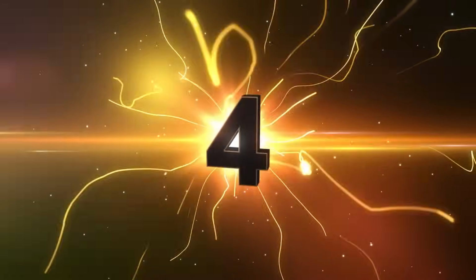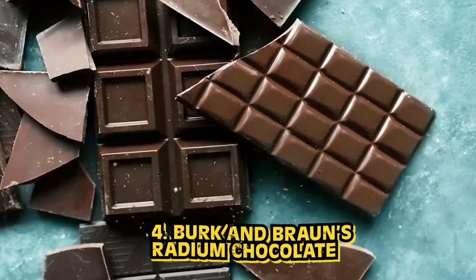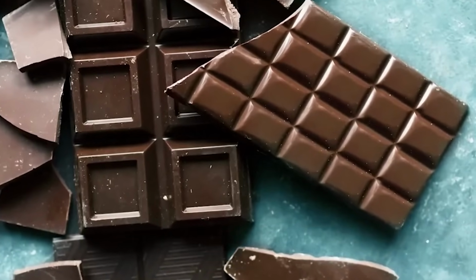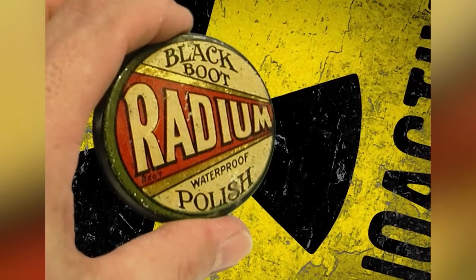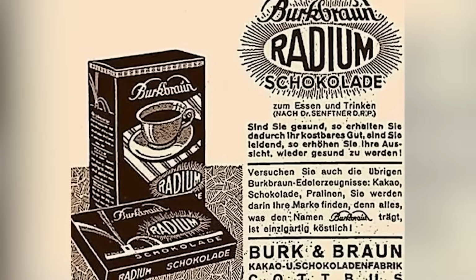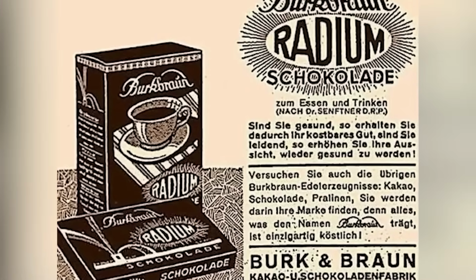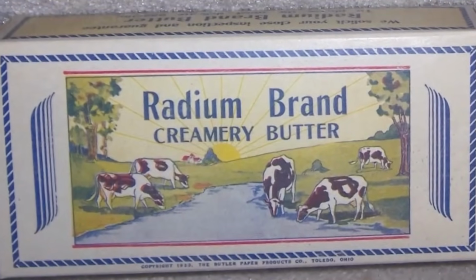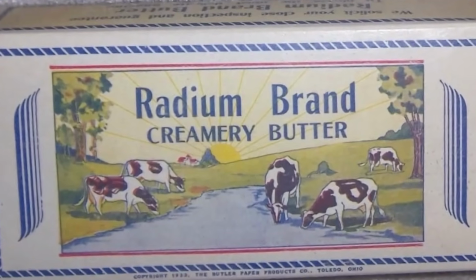Number 4. Birkin Bronze Radium Chocolate. This sounds like a bad time already. Radium chocolate? That's horrible. These delights were sold between 1931 and 1936, and it was praised for the effect that it had on consumers. See, instead of getting a tummy ache after downing some of the Birkin Bronze chocolate, you would feel rejuvenated. The chocolate was made in real radium water, guaranteed. That was the selling point, you know?